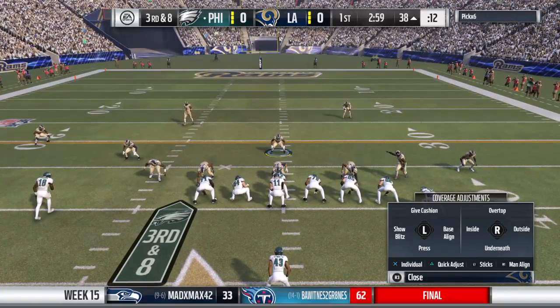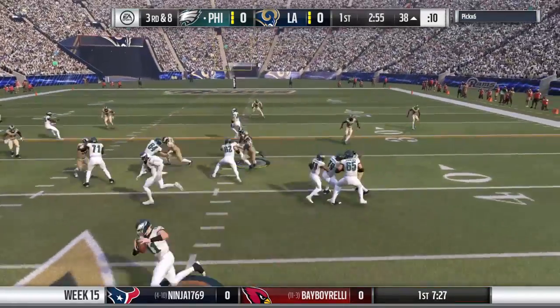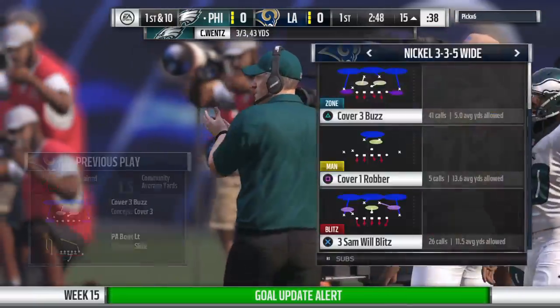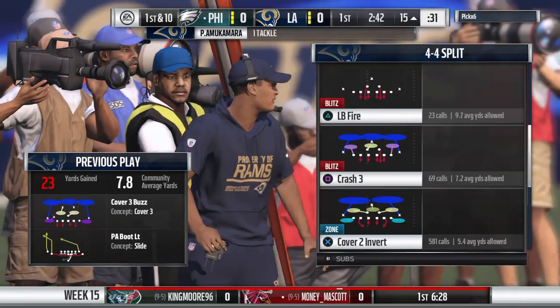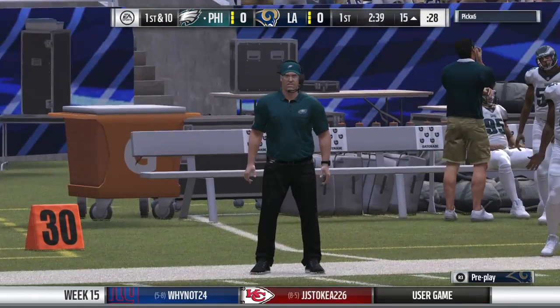Here we go. Boom, landed. And on the outside, they're playing press coverage. Now Wentz. And able to complete it to Green Beckham. And they're able to convert on 3rd with a solid gain of 23. Boy, the evolution of the game and how these guys on plays like that can get out of the pocket, keep plays alive, it just makes things so much harder for defenses.